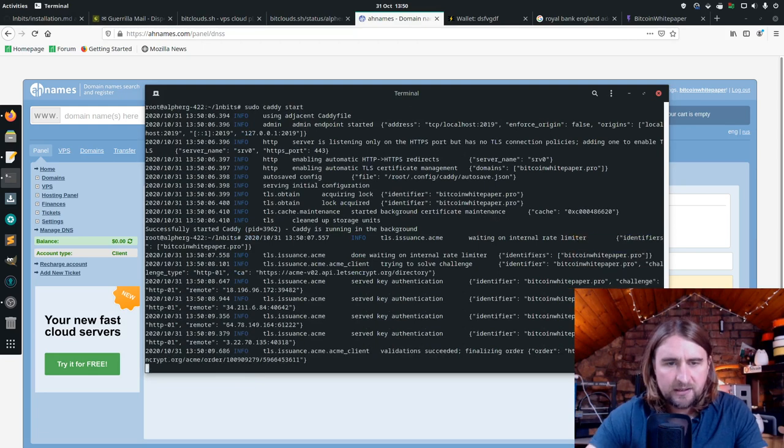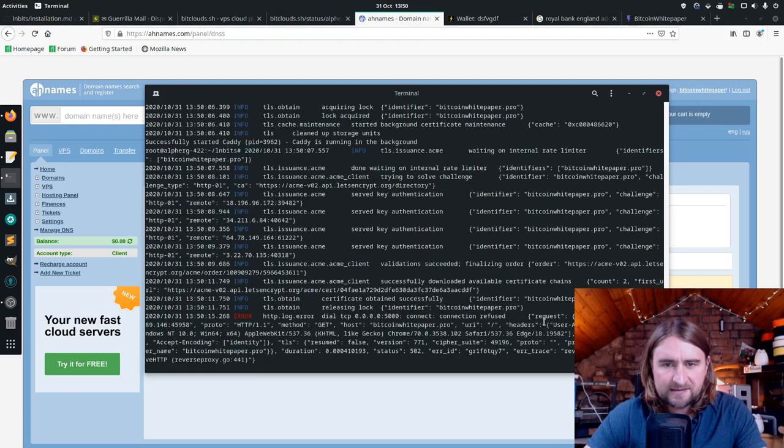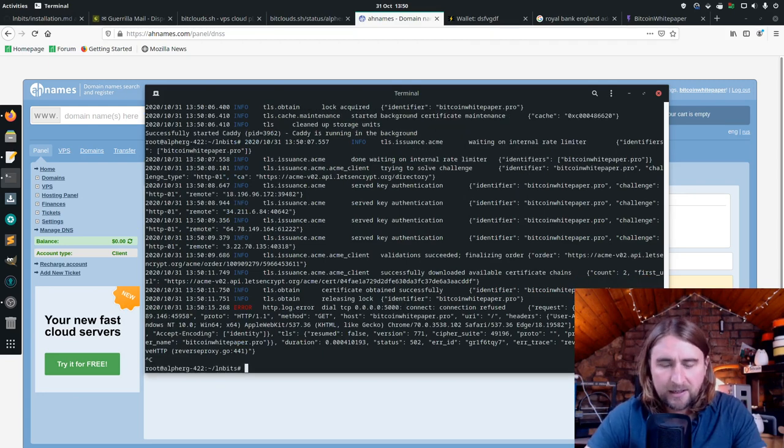That all looks pretty good. So, I'll probably get an error in a second. So it's issued an SSL certificate. There we are. Then it tried to connect to my local host, but it couldn't connect to my local host, obviously, because I'm not running it at the moment, am I?